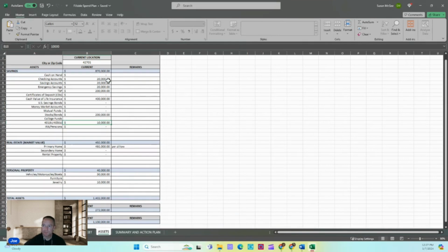Assets. I just plugged in some numbers here. Everything from checking account, savings account, emergency savings, TSP, your life insurance, any stocks or bonds. These are all just simple numbers to prove a point. If you notice, they're all just 10,000, 200,000, 400,000, all flat numbers.